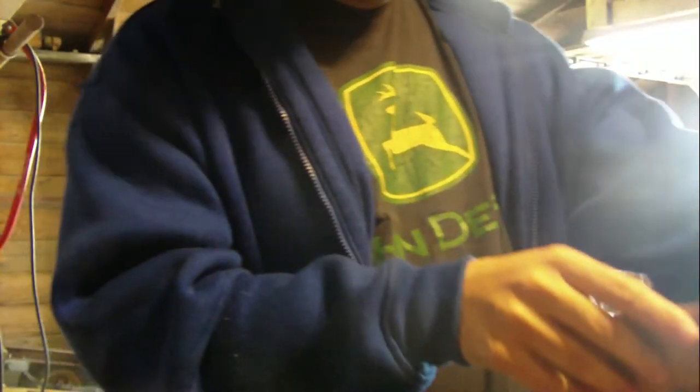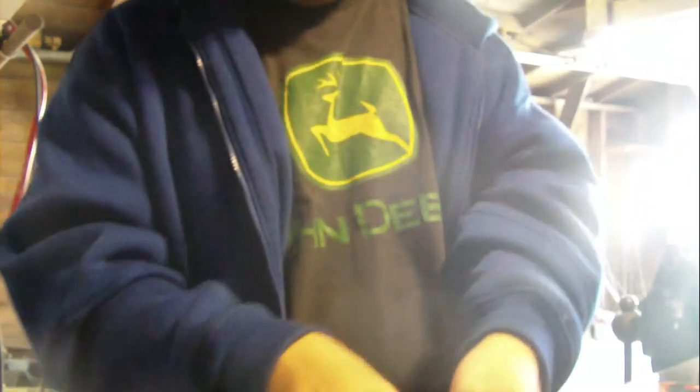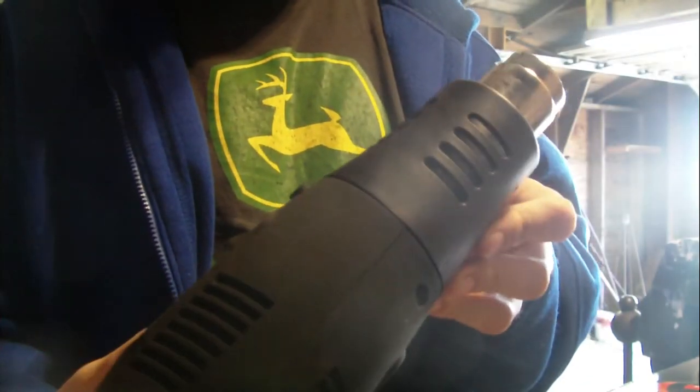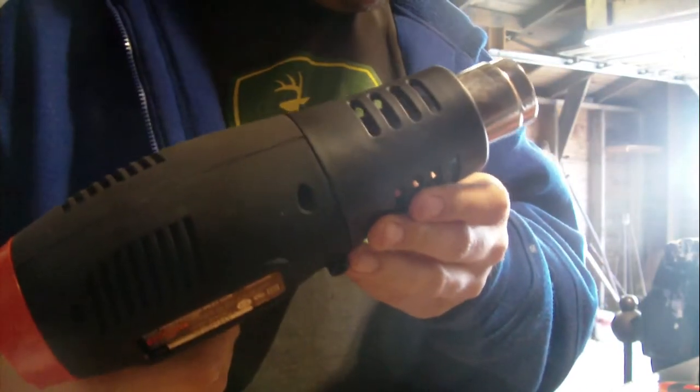Come on, baby. It's not that big like I thought. It's decent, good, decent size. That's what I like. Very light. Very freaking light. Wow, this doesn't even weigh anything. Holy crap. Oh, mine's red.